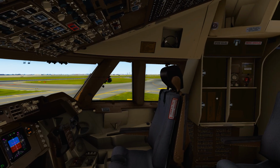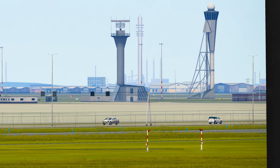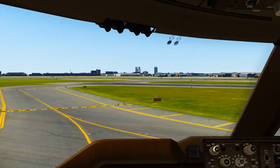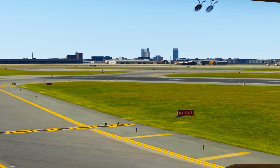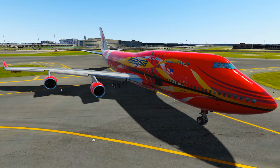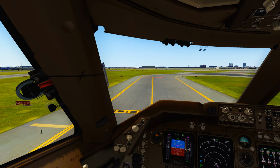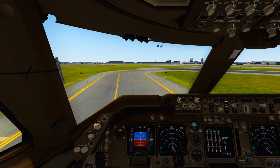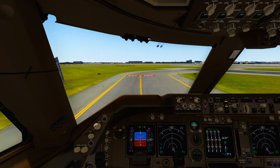Whoop. There you have the Polderbaan, or 18 right, 36 right. So let's see, 36 center indeed. And then hold short Whiskey 10 indeed it was. So let's go to the left here. And then we can go request our takeoff clearance.